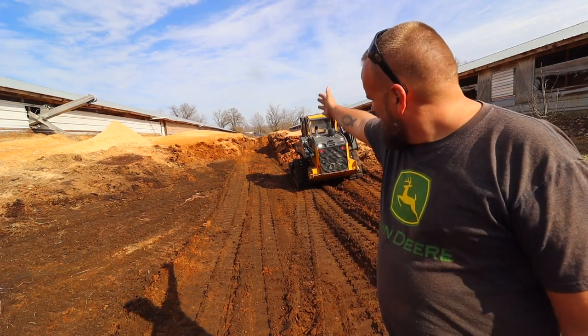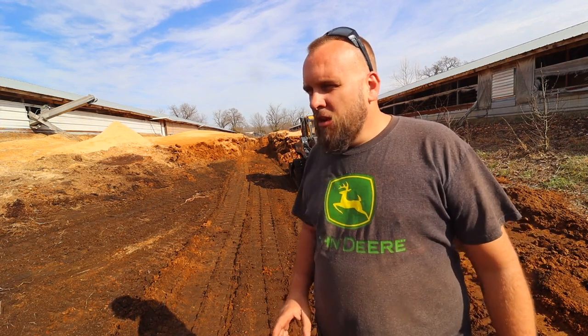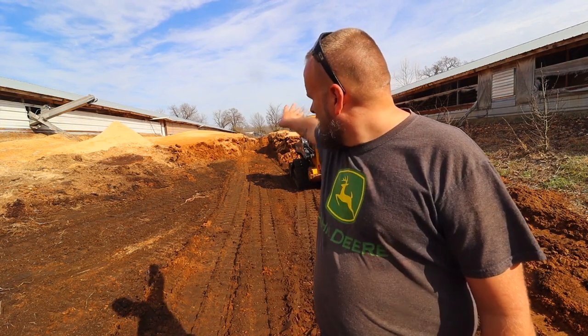Judging from the pile and the way it tapers down, I'd say we started the day where the camera's at, and we have made a lot of progress. Got a late start today because of my daughter having a dentist appointment that I didn't know about, but hopefully by tomorrow we can have all this cleared out of here. So I'll be right back.